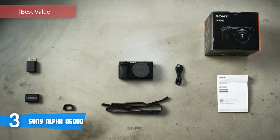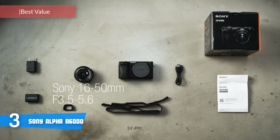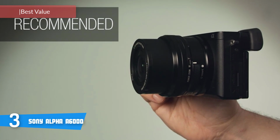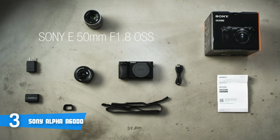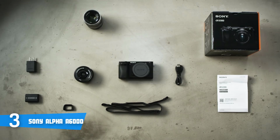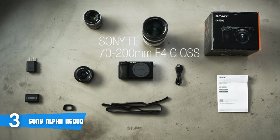The Sony Alpha A6000 is one of the most popular mirrorless cameras on the market and one of the brand's most successful products. Due to its versatility and reasonable price, it could be a great addition for you too. In terms of design, the Alpha 6000 is available in 4 colours and 3 different styles. We're looking at the black coloured one that has a 16 to 50mm lens.